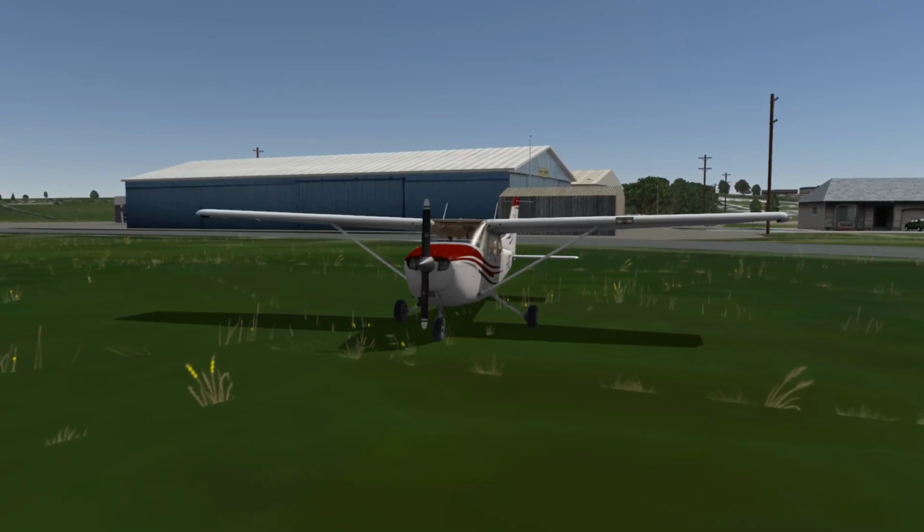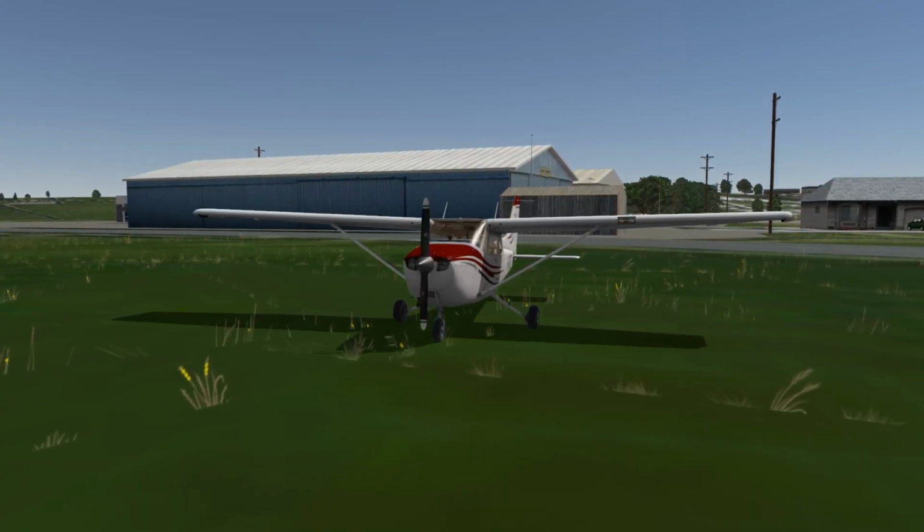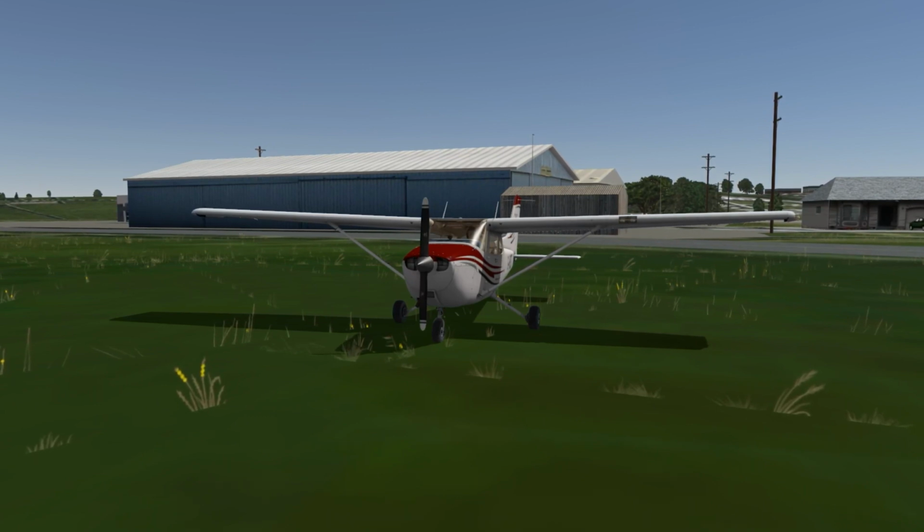We're at Bembridge Airfield on the Isle of Wight. We're in Coronado's Cessna 172 SP Skyhawk, and this is part 4 of my cross-country tour.